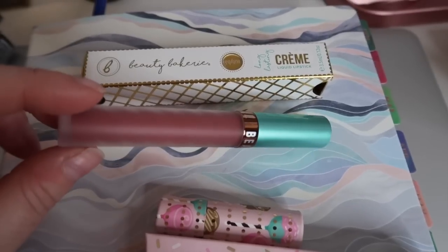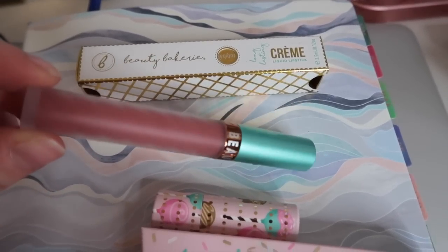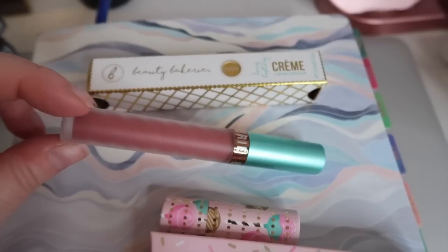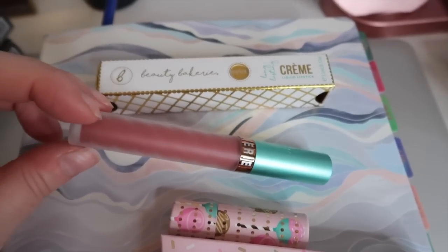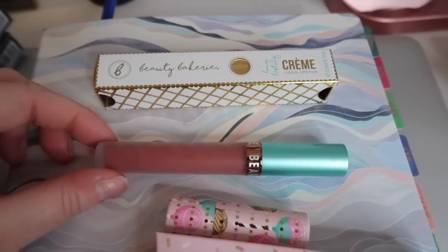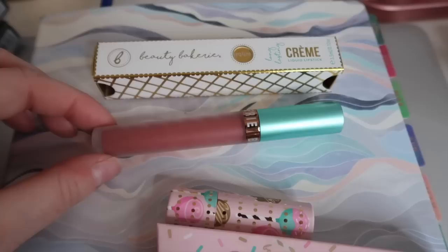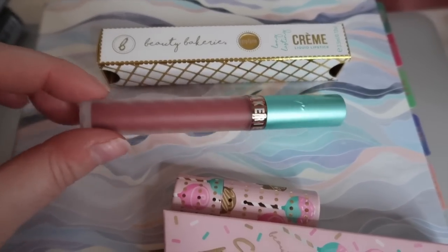They look very similar in the packaging, and this one's a kind of brown colour, but it does have a hint of a mauvey or mauve, whichever you call it, kind of colour. So yeah, I'm super excited to try these. I will let you know in the vlogs when I'm wearing them so that you can see them actually in action. And these were also all 30% off.